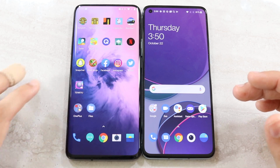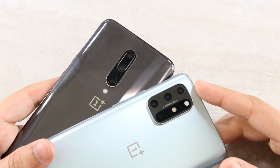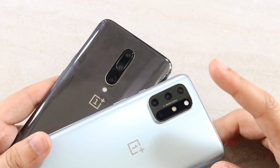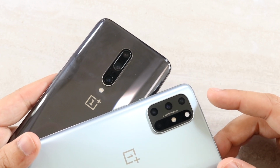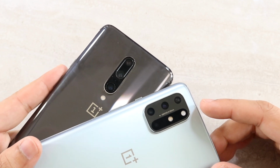Let's go and hit on the cameras. Now on the back, we have the quadruple camera setup on the OnePlus 8T. We have a 48 megapixel wide angle lens, 16 megapixel ultra wide sensor, 5 megapixel macro lens, and then a 2 megapixel depth lens. Where the OnePlus 7 Pro has a 48 megapixel wide angle lens, 8 megapixel telephoto lens, then a 16 megapixel ultra wide sensor.